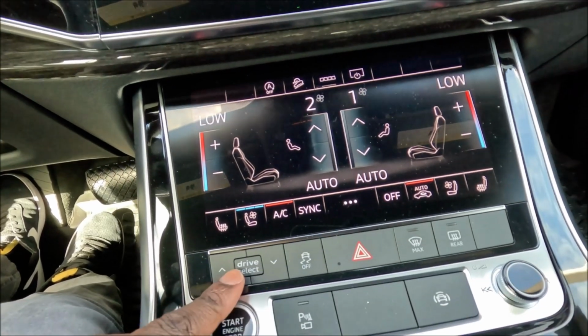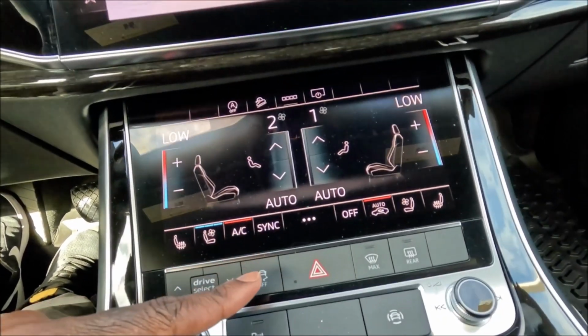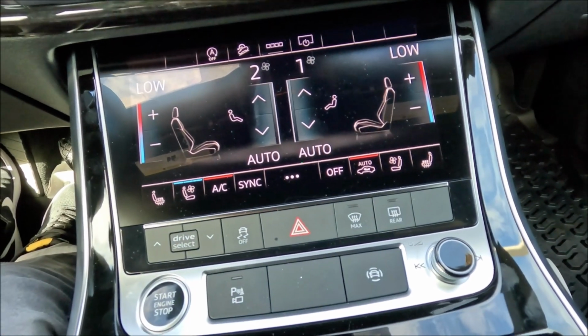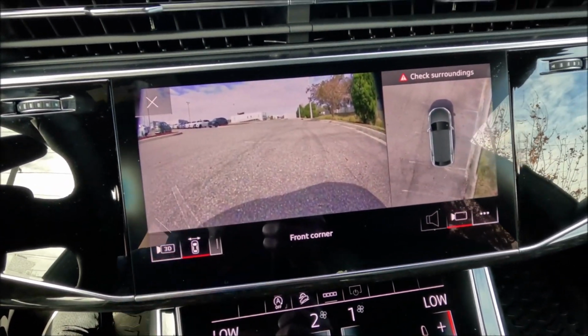Now you will also see that we have drive select for our drive modes between off-road, comfort, auto, and dynamic with individual. You will also see traction off, max front and rear for our HVAC, and we also have our hazard button. Now we also have the engine start stop here, and then we have park assist for our driver assist and our rear view camera.